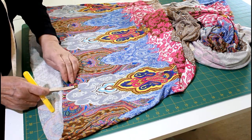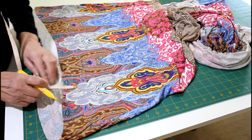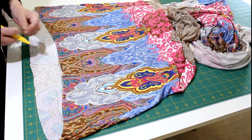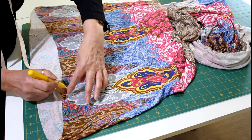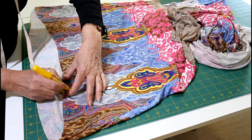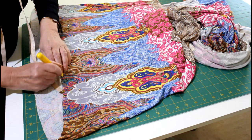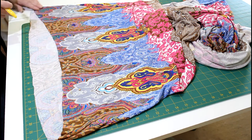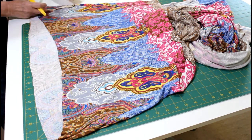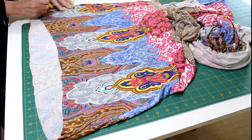And here, that's 4. So I'll make that 2. Now, I'm going to have to bring that down because I've got to keep this hem allowance here. So there's going to be some of this that I'm not going to be able to use. Now I'll come over here. You see there's a big difference here. This is 6 1/2, which is 3 1/4.